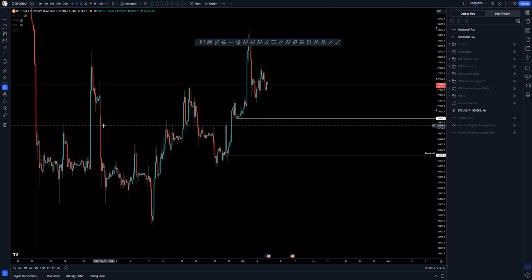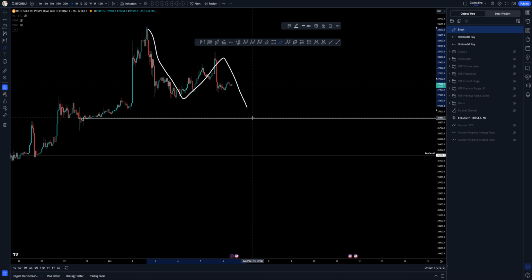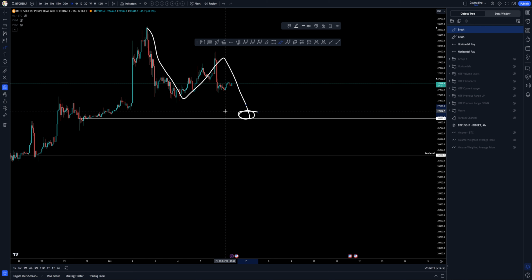We have range bound on the macro, range bound on the high time frame. We have an uptrend, right, on the, let's say, on the daily time frame. We also have an uptrend on the 4-hour time frame, right? So overall range bound, but locally we are actually in an uptrend. And even on the 1-hour time frame, yes, we've broken a local low, which increases the probability of putting in a lower low. However, that structure has not been confirmed yet. And if we do so, we also know that we are coming into support rather quickly below it.